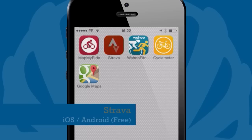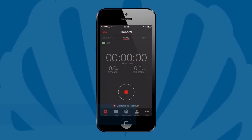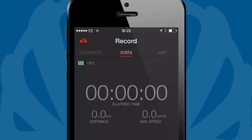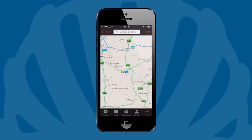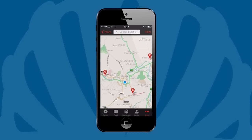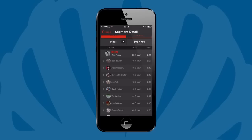On paper, Strava is just a data recording app like the rest of them. Speed, distance, time, blah blah, we get it. But Strava's USP has always been its segments. Ride into one and you instantly go head to head with every other Strava user who's ridden that section of road or trail, whether you like it or not.